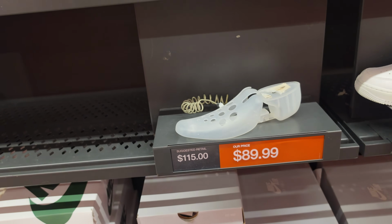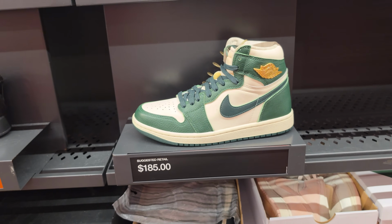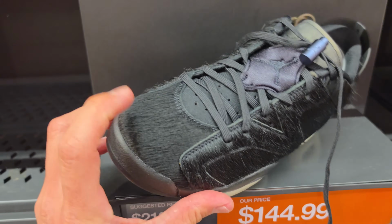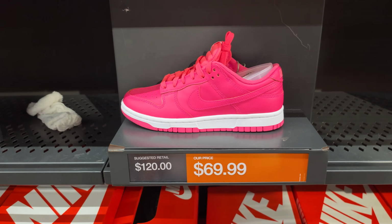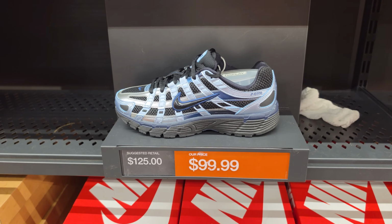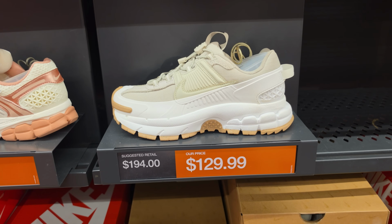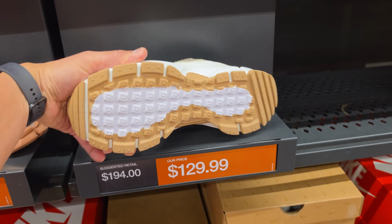We got this one right here. The Paisley one. Jordan 1 high OGs going for regular price. Jordan 6 low, they call what, the pony hairs. Got Dunks. Sale Cocoa Wow Coconut Milk. P6000s, which are hella light apparently. Vomero 5s. Vomero 5 Roams, which are like a little more rugged version.